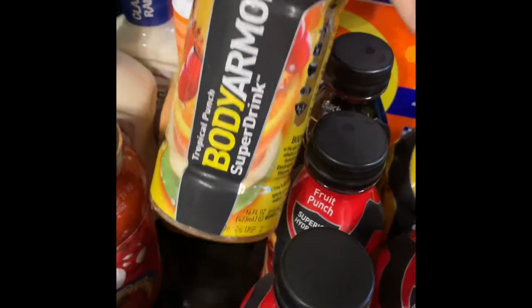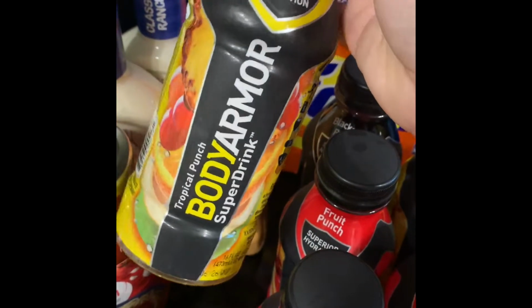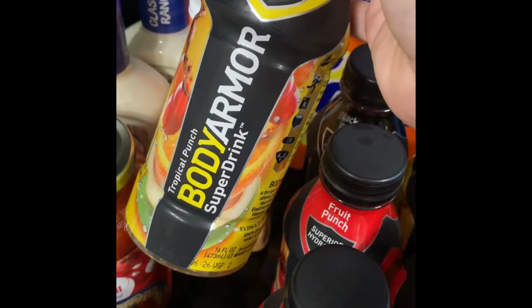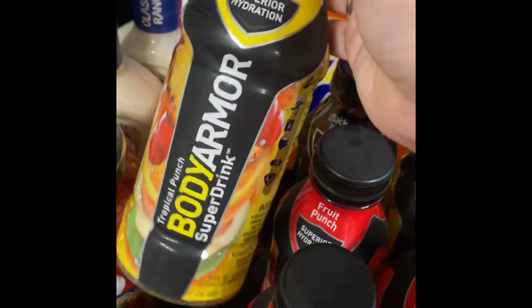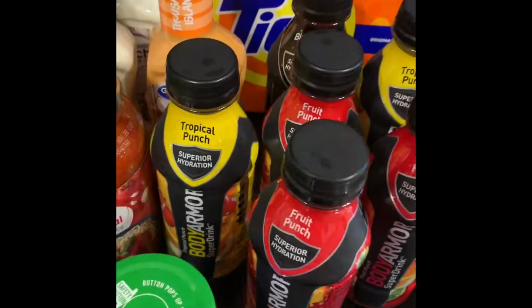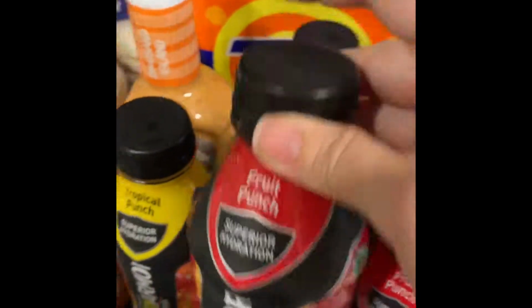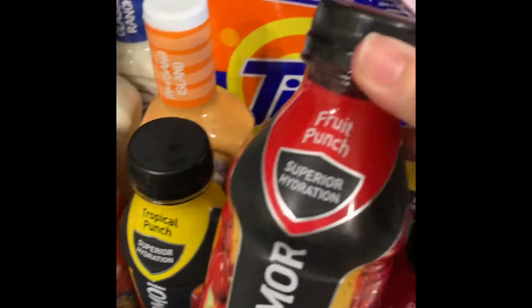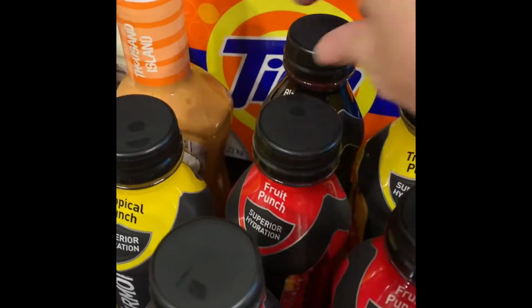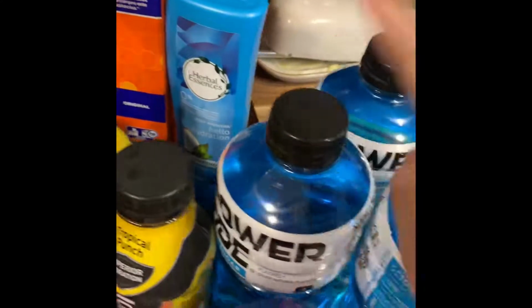Now back to these body armors. Is anybody else's kids completely obsessed with this quote unquote super drink? I'm not so sure I'm a big fan. I haven't really even looked at the ingredients. I just know that we are spending $2 a pop at the gas station, so I thought I would stock up on a few of them for my daughter for after our soccer games. She's pretty exhausted and depleted, and it's a nice little treat for her to have, if nothing else. But yeah, I got several different flavors, and I think they were $1.25 each.